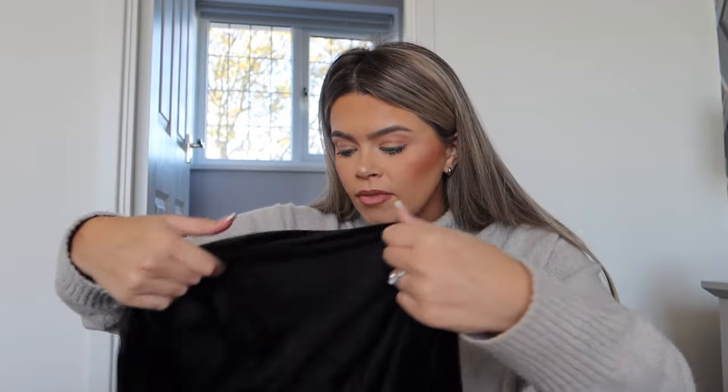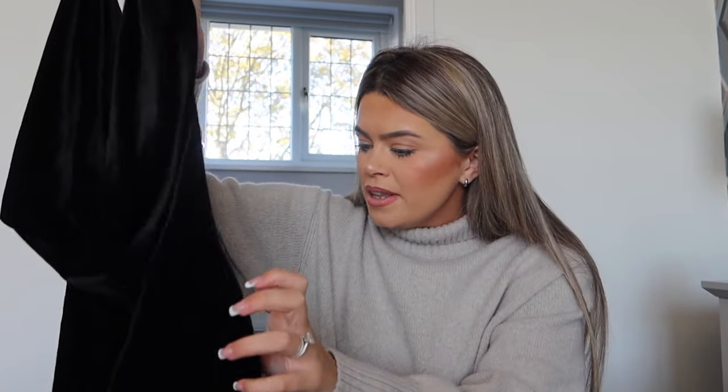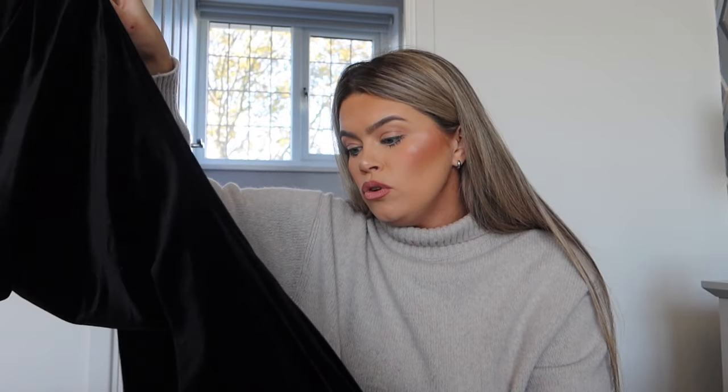But I actually tried that on in a medium, the top, and it was quite big, so I then ended up getting it in a size small. So I need to actually try that and make sure it fits, because if not, I'll be a little bit stuck. But I think it will fit because the medium was really, really baggy. But I was really happy with the outfit.